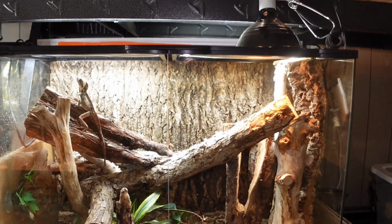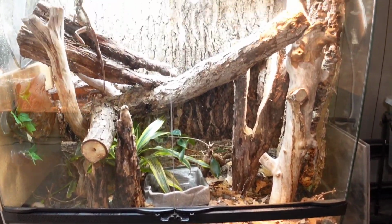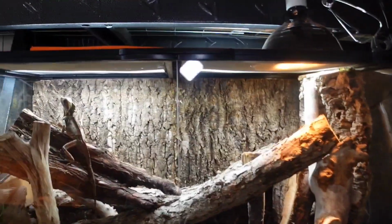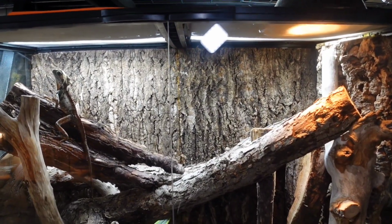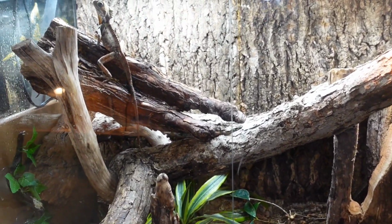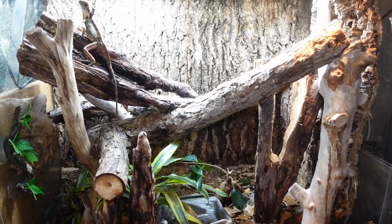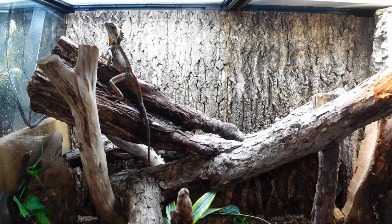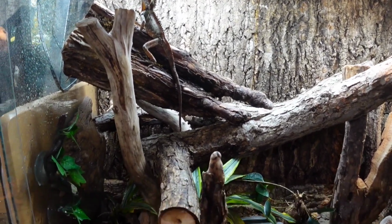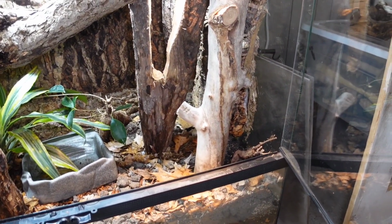Now in the bottom, I do have my holy grails, I'm going to say, here in my collection. So this is actually the setup for my pair of Boyd's forest dragons, a dream species of mine. I know I just did this setup this year. To be honest, I don't remember if I did it before making the last room tour. So if I didn't, then this is the first time that I am showing it.